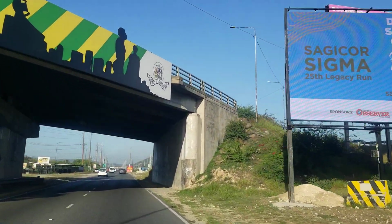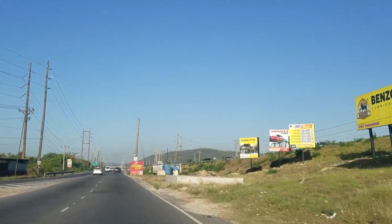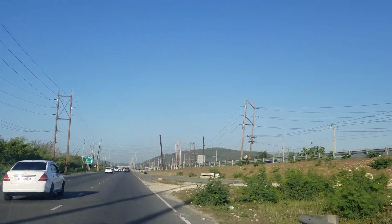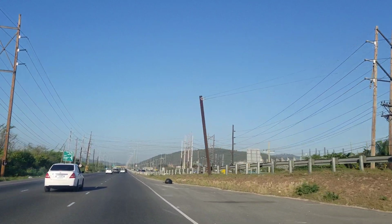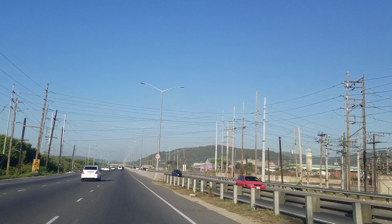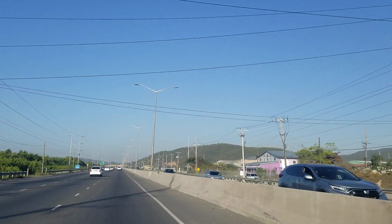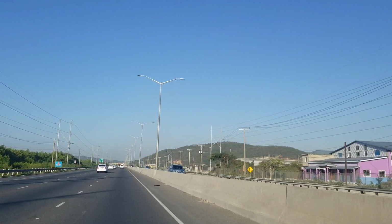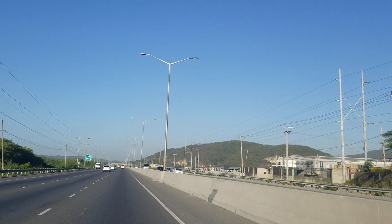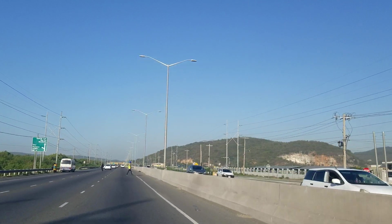So we are now going on to Mandela Highway, and I think Mandela Highway is the nicest road in Jamaica. Look at it. When you drive on this road, with the exception of the overhead power lines, you would think you're driving in the US or Canada based on the quality of this road. And this road was renovated. It cost, I think it was 64 million US to renovate the road from the Spanish Town Road exit to the Portmore exit, or the Portmore turnoff.